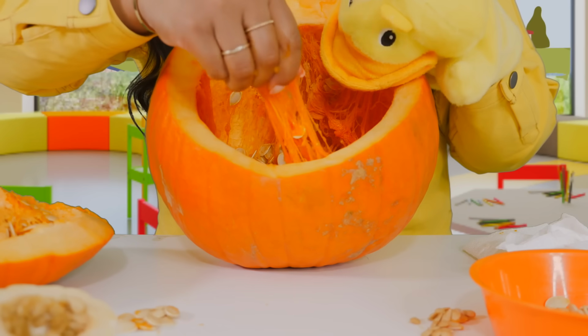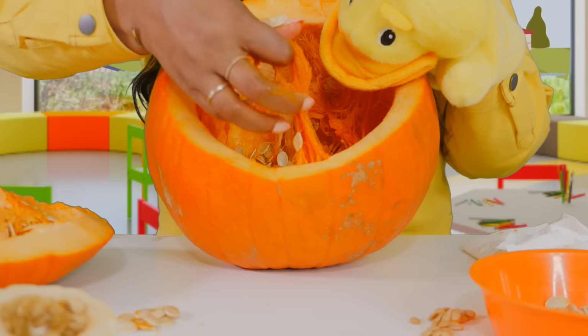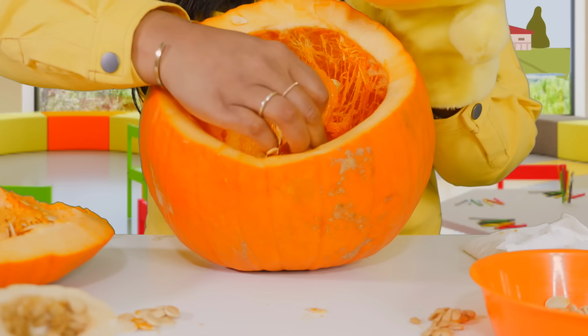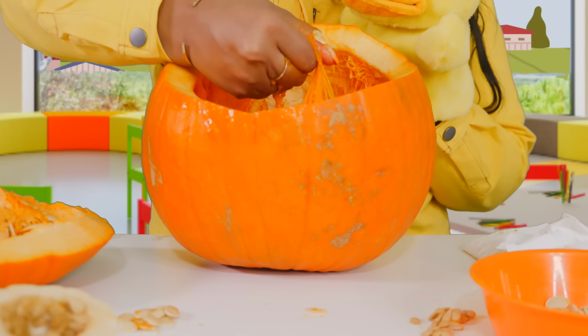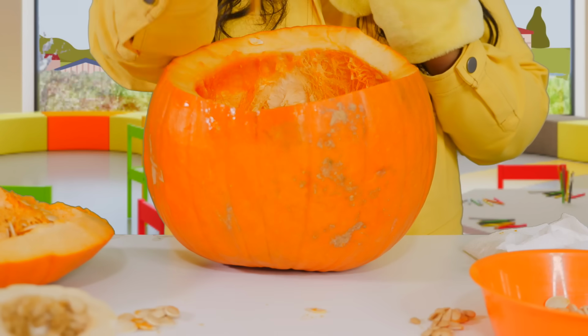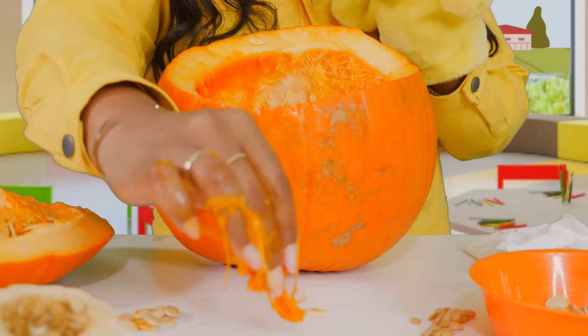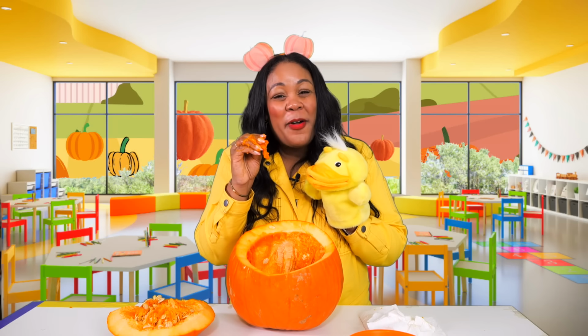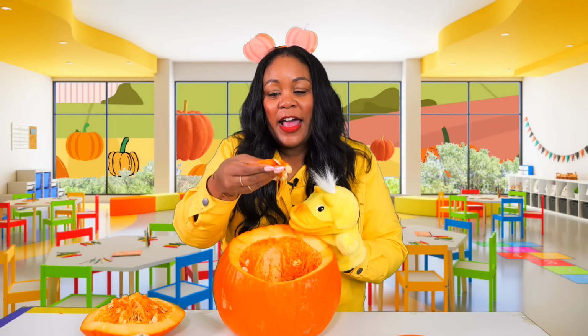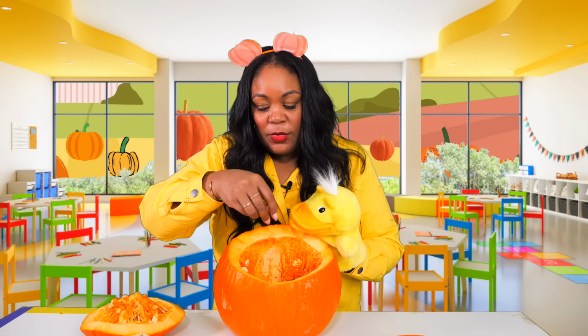This part of the pumpkin reminds me of string. It's so stringy. It's called the fibrous strands. These are the strands. There it is. Look at that. These are pumpkin strands. Ooh, and they're wet too. All inside our pumpkin and attached are seeds. Do you see how wet it is? There are seeds attached. So I'm going to try to take some seeds out.